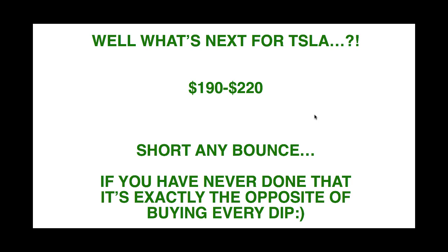For those of you that are active traders, you would have received an alert earlier to short it, buy some puts at 260. Again, for 60, 70 cents, they did quadruple in value throughout the day today. And also, we were suggesting buying next week's Tesla puts after it bounced.